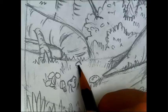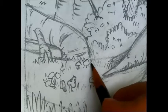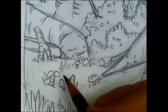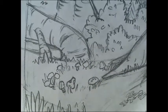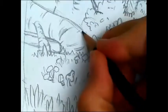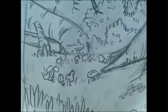The ones on the far side are going to be smaller. I'm just going to indicate general mushroomy type shapes. I have a general ring of mushrooms. And then for the fairies, I'm going to do a ball of light. How do we draw a ball of light? You erase out a section. We're going to put little starburst lines all pointing towards the center. And add some wings to it.